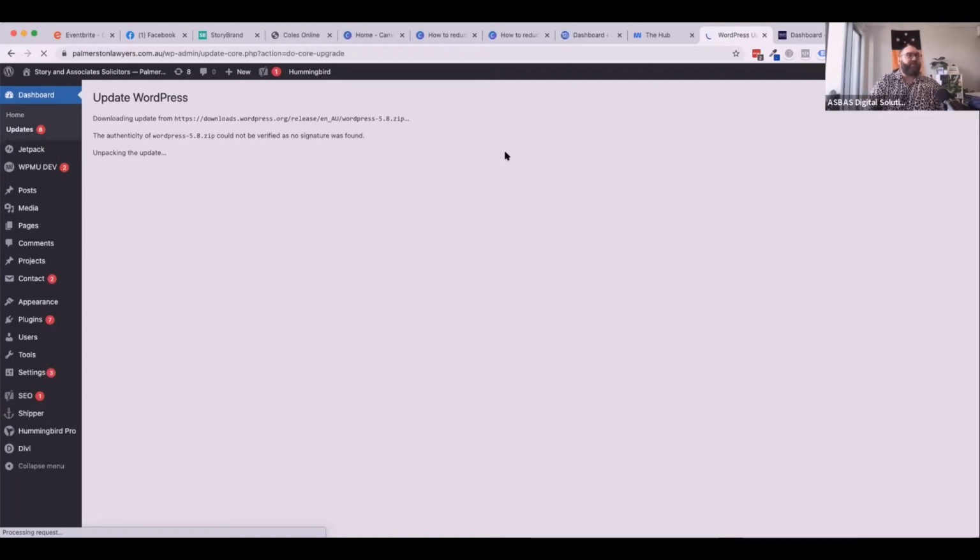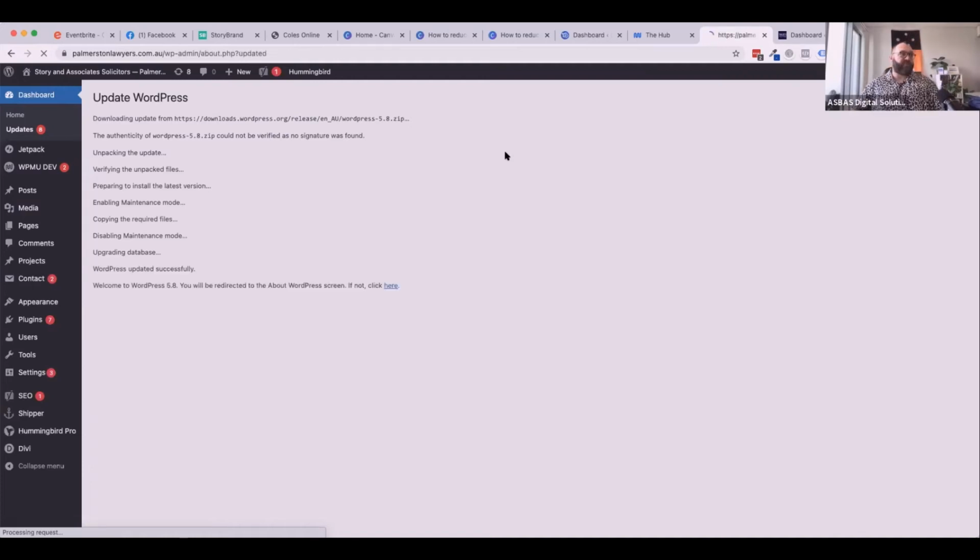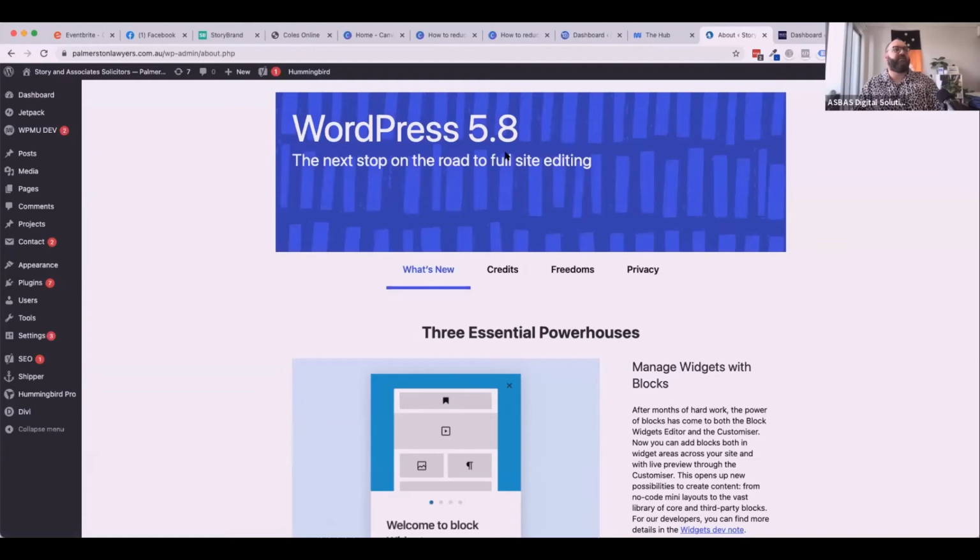So this is unpacking the update for WordPress. It's starting to install all that. It's running in the background. So it's telling you how it's going, copying the required files, putting it in maintenance mode. And then all of a sudden, it'll show you that the installation is now complete. It's disabling the maintenance mode, upgrading the database. So it's just saying, I need to upgrade the way the database or the MySQL works. And now it says it's done, it's updated, and we've now got an updated WordPress.